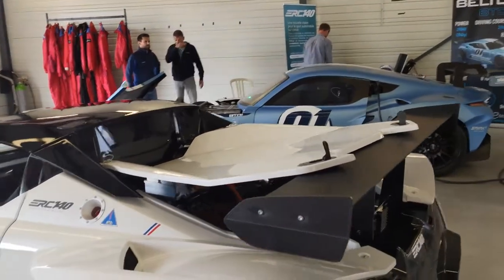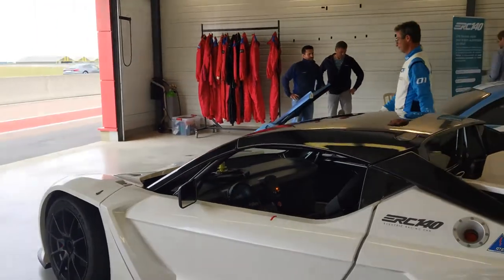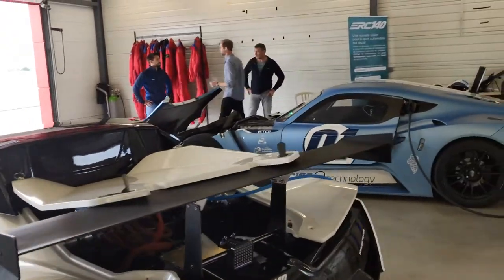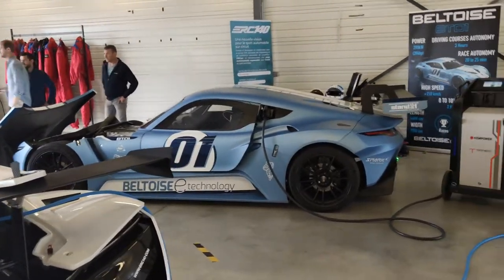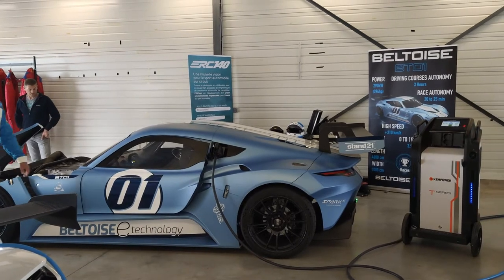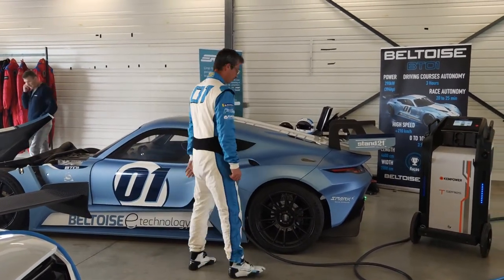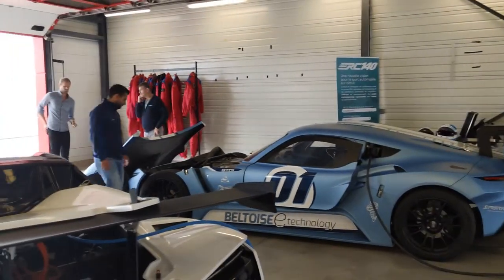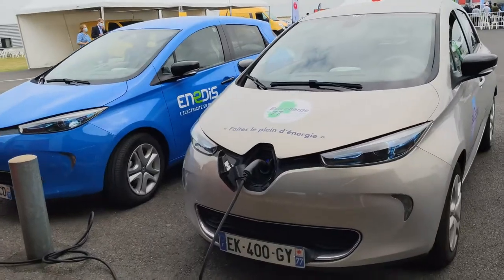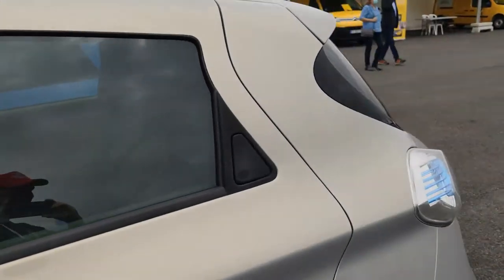Look at that. So these are going around the track, and here people can buy tickets and get a lap as a passenger. So that's really cool to see that in the racing industry, EVs are taking over as well. Of course, it needs a bit of juice before the next set of laps. A couple of Zoes charging here, of course, and in the back we have the Fiat 500.